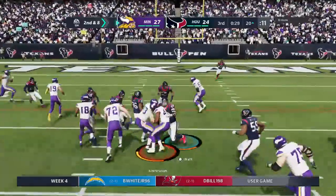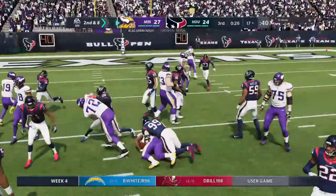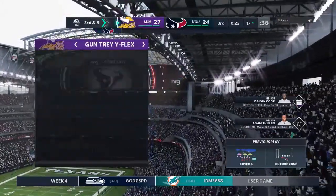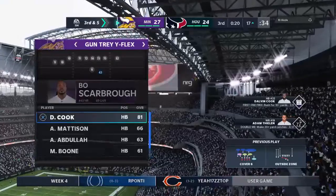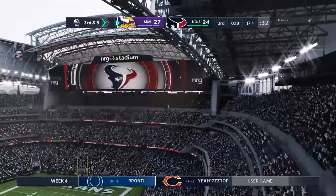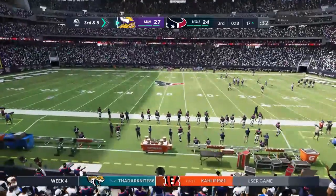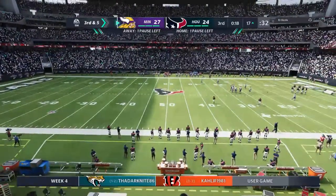Now they'll run it with Scarborough. And he'll get this one down to about the 17. Give him 3 on the run there. Now they're looking at a 3rd and about 5. This has been an up and down, back and forth type of a game, hasn't it? Maybe this long drive could take a little bit of the wind out of their sails, kind of settle things down a little bit.